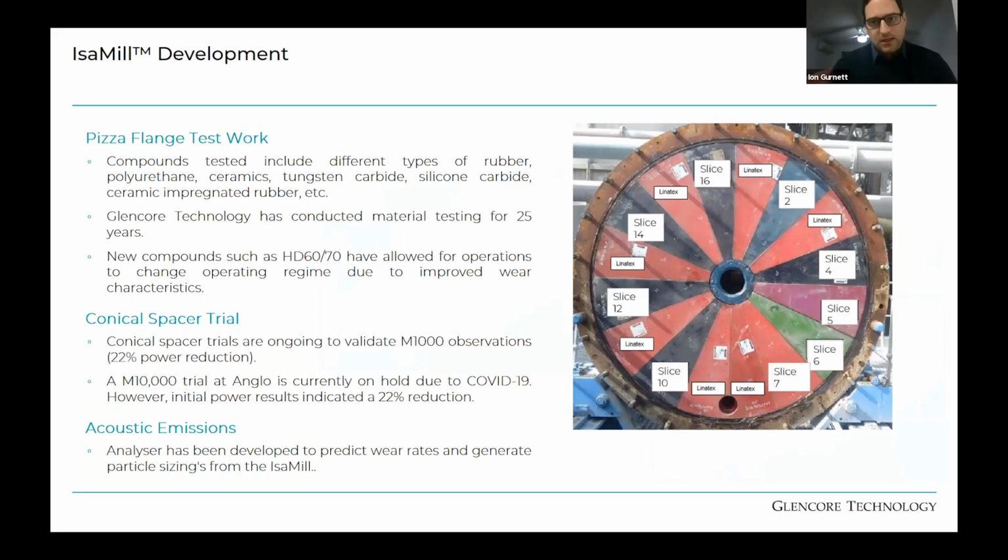This is a lot of work, and the HD 6070 rubber has come out of that, which is the black looking rubber in the picture. We've also been doing conical spaces. There was a paper published on this, and we're more than happy to share it with you. The conical spaces are installed onto the mill, and what they've shown is a 22% power reduction.